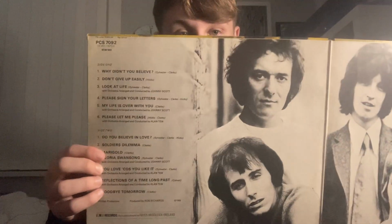done anything for me. There were a few though. Why Didn't You Believe, the first song? I do love that song. Don't Give Up Easily is quite good as well. But to me, the rest of them don't do anything for me. But as I say, the first two, I would say are top songs. But the rest of them, to me, just don't click with me.